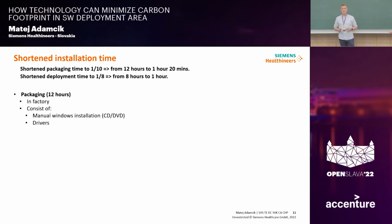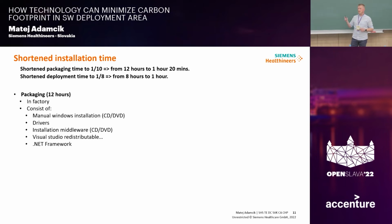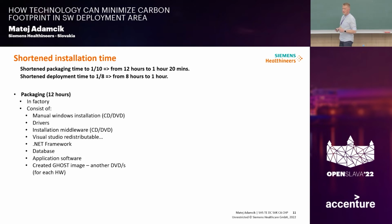Then you have to install drivers. Then you install the middleware I was talking about. Install Visual Studio, redistributables, .NET Framework, some security updates for .NET Framework and for the operating system. Database, we are dealing with patients, with data, so everything has to be stored. And on top of that, application software. And at the end, we created a ghost image.